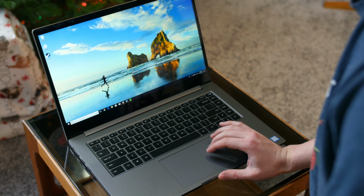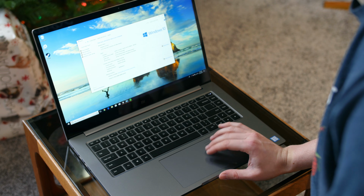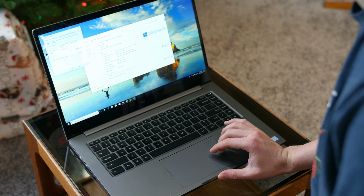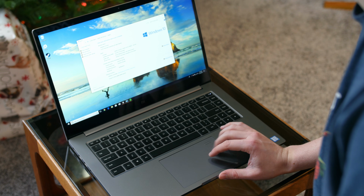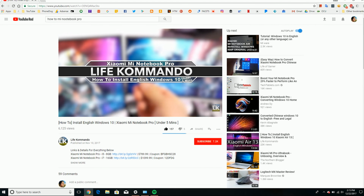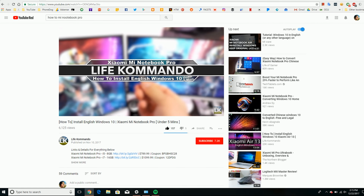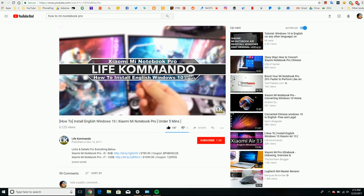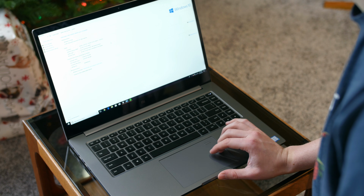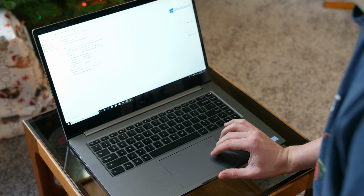The first thing you should know about this machine is that it's a Chinese laptop and it runs a Chinese version of Windows 10, so you do need to install the English version of Windows 10 if you are in the US. That might sound complicated, but I will link a video tutorial that walks you through the entire process. It is so incredibly easy. I was floored at just how easy it was to reinstall the OS. Windows Update even fetched all of the required drivers for me, so I didn't have to go searching through some forums online.